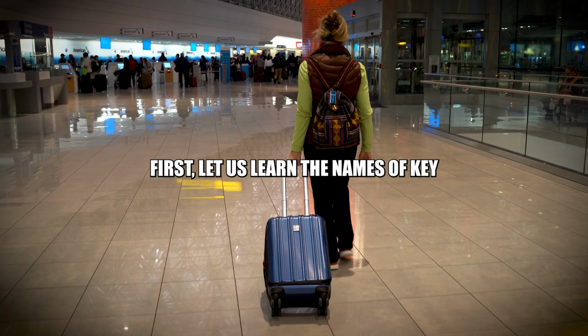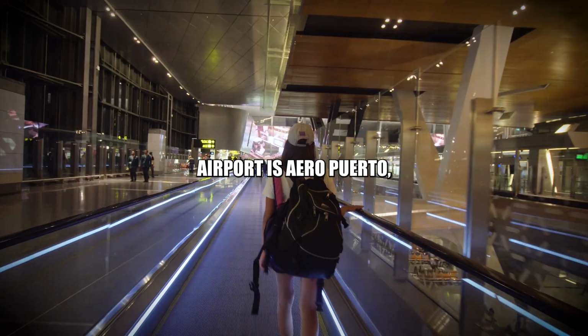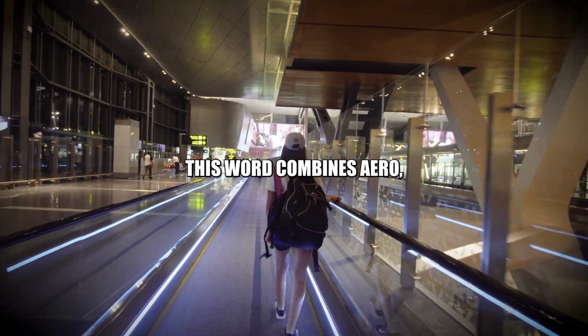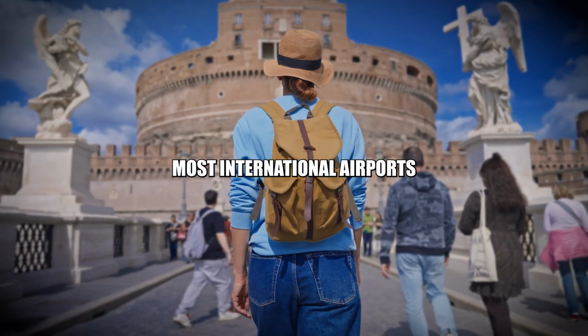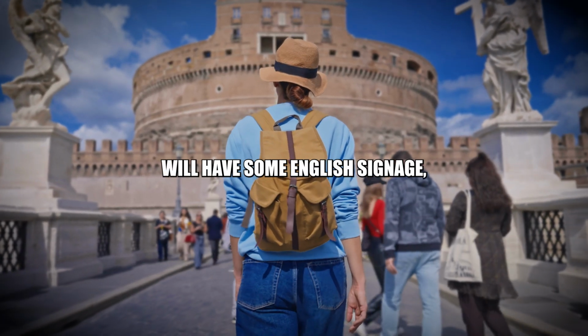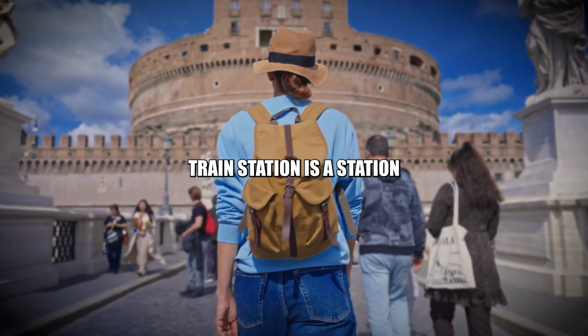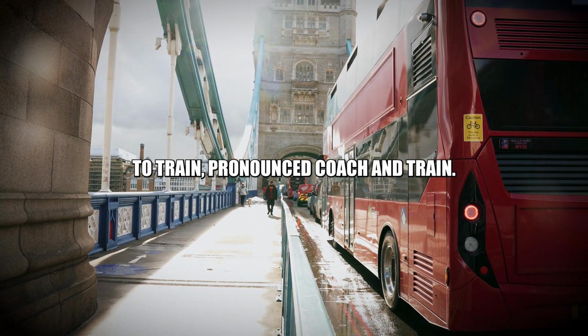First, let us learn the names of key transportation hubs and vehicles. Airport is aeropuerto, pronounced aeropuerto. This word combines aero, meaning air, and puerto, meaning port. Most international airports will have some English signage, but knowing this word will help you communicate with taxi drivers and locals. Train station is estación de tren, pronounced estación de tren.